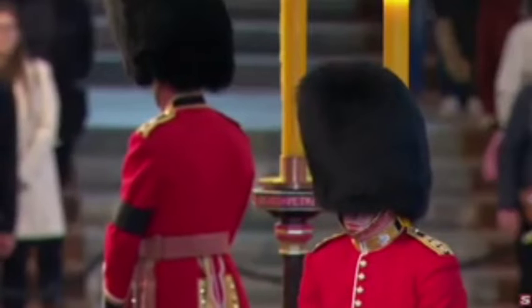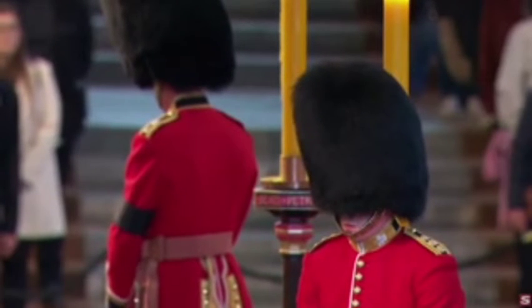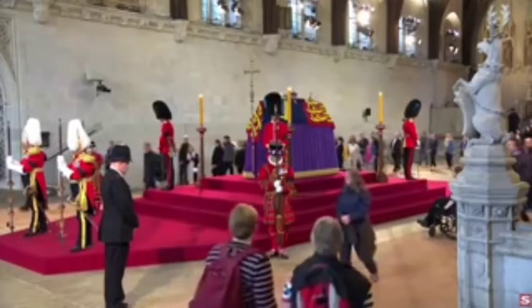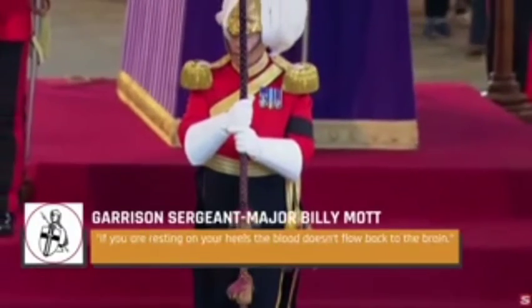But how can guards avoid fainting in the first place? Garrison Sergeant Major Billy Mott told the Express that he recommends exercising in advance, staying hydrated, and wiggling one's toes and tensing the calves while standing. He explained, "If you are resting on your heels, the blood doesn't flow back to the brain. Hydrate, wiggle your toes, if you eat and scoff in the morning, then you're fine."